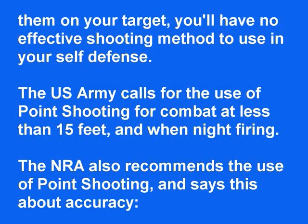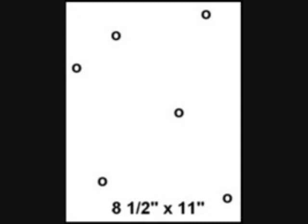The U.S. Army calls for the use of point shooting for combat at less than 15 feet and when firing at night. The NRA also recommends the use of point shooting and says this about accuracy: the ability to keep all shots on a standard 8.5 by 11-inch sheet of paper at 7 yards, hitting in the center of exposed mass, is sufficient for most defensive purposes.